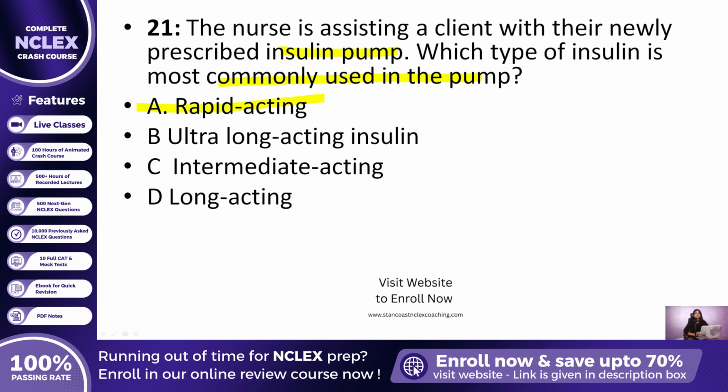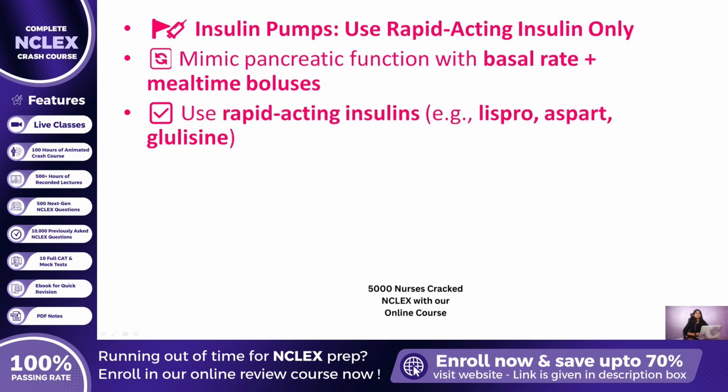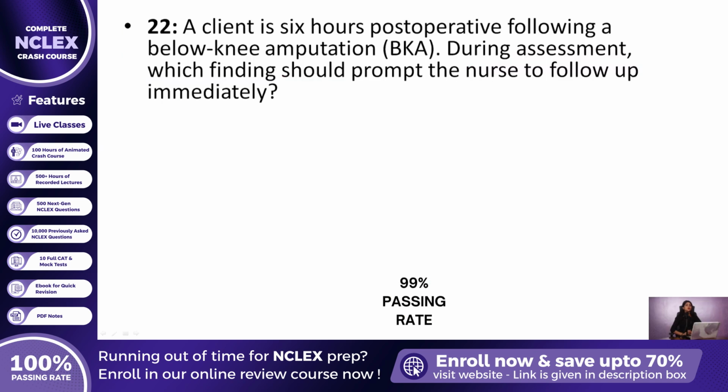Insulin pumps are designed to closely mimic the pancreas by delivering both a steady basal rate and mealtime boluses. Rapid-acting insulins such as insulin lispro, aspart, or glulisine are ideal for this purpose because they have a quick onset and short duration, allowing for tighter glucose control. Long-acting or intermediate insulins are not used in pumps since their delayed onset and prolonged action cannot accommodate the precise meal-based dosing required. Let us now move into question 22, which tests your clinical judgment in the early postoperative phase.